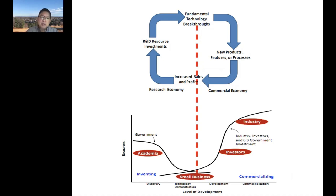In industry, they're interested in the economics and profitability of the operation. In the government, of course, like the Oak Ridge National Laboratory, we're interested in conducting science with a specific mission, let's say, of the Department of Energy to make more energy efficient devices, processes, and materials.